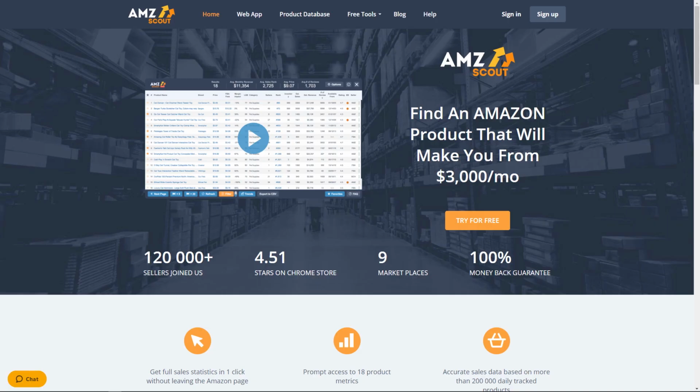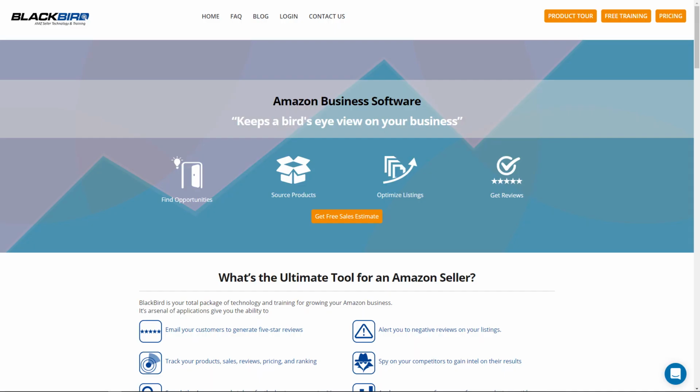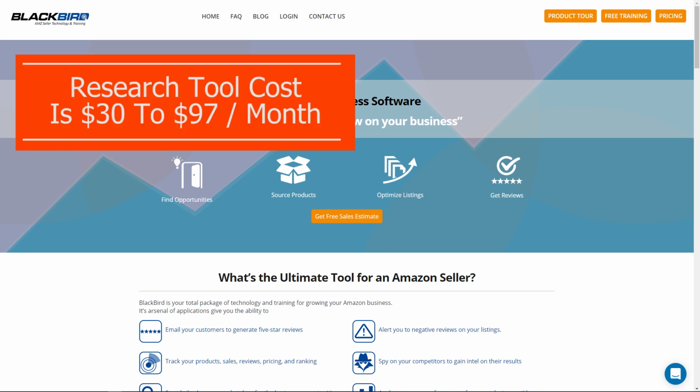Number two, product research tool. As I mentioned earlier, I've used Amazon Scout in the past, and now I use Blackbird Suite, which is a much more robust tool, and you may not need all these features when you're just starting out, but the cost on a research tool is anywhere from $30 to $97 a month, and well worth it.